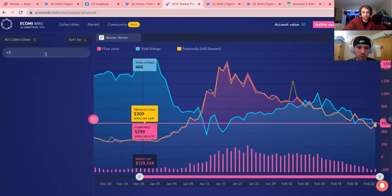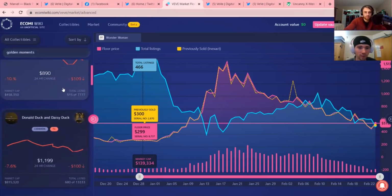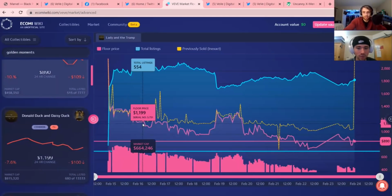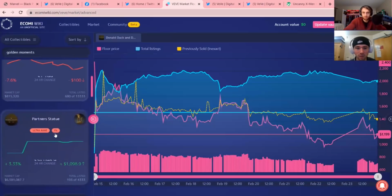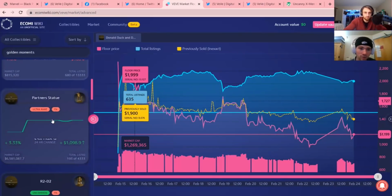You can also just type in golden moments and they'll all show up. I don't know what's happening. But or even just golden. There we go. So all of these, the Lady and the Tramp is under 7,000. I think that's the cheapest golden moment you can get. Yeah, I think so too. And honestly, for 7,000 mints, that's pretty nice. But all of these are down pretty much.